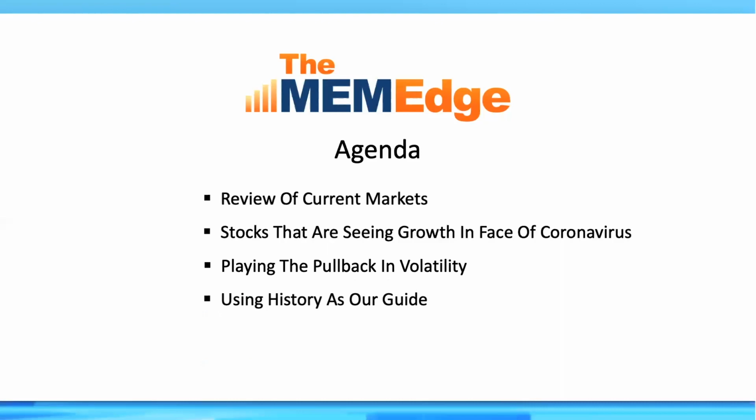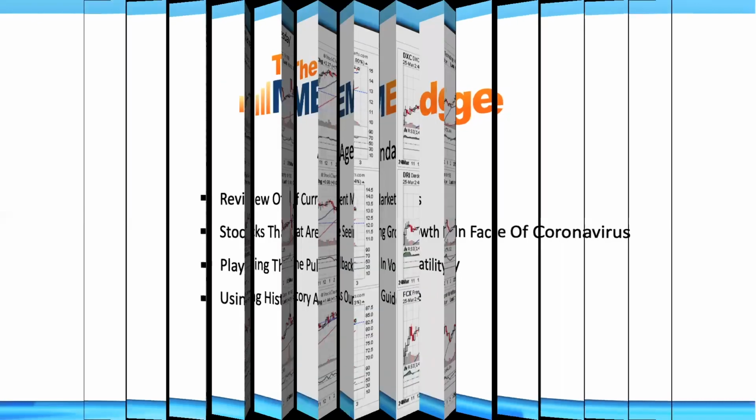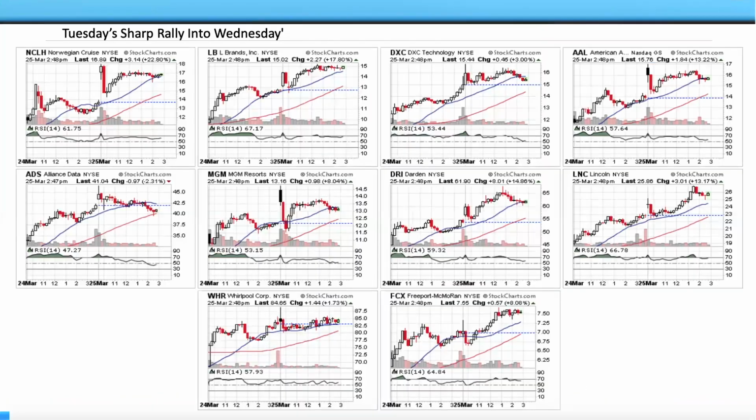Now, what I did want to do is quite simply share with you a couple of ways that you can very easily get in front of stocks on the move on a daily basis. And what I wanted to share with you were some views that I saved from earlier in the week. So what we are looking at here is a 2-day candle glance chart. This list of stocks originated from looking at Tuesday's very sharp rally, and these particular stocks on the S&P 500 were up the most.